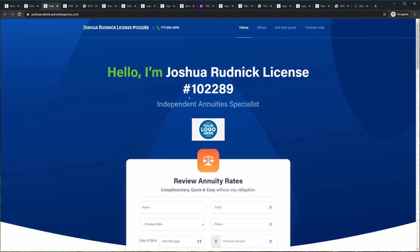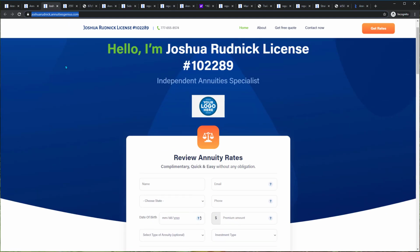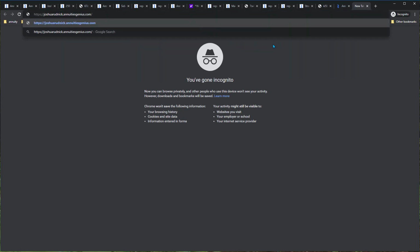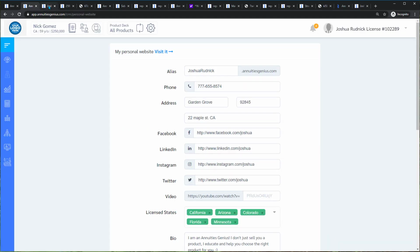Now, before we go over what the website does, this URL link that I'm highlighting is the link to your website. You can put that link anywhere you want. We have agents that are putting it in email blasts, on Facebook, on LinkedIn. They're even putting it on their current website, making it look like a little button that says Get Annuity Rates. So when someone clicks on that link or types it in, it's going to bring them to the website. Watch. I'm going to copy this link, open up a new tab, paste it, and click enter. That's my website. That is your website that you can go to.